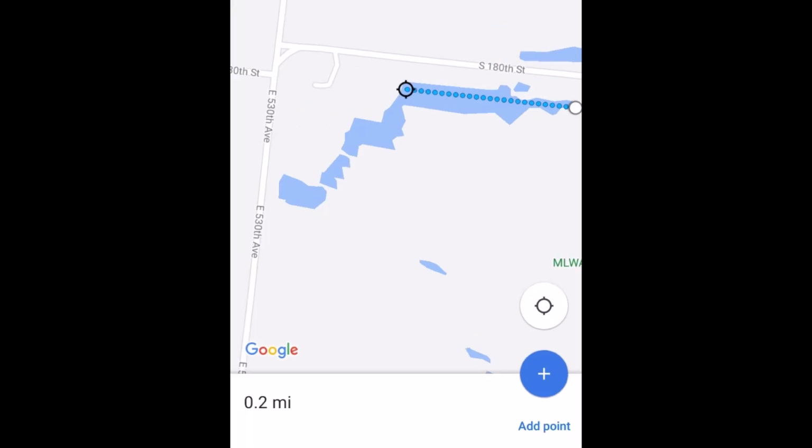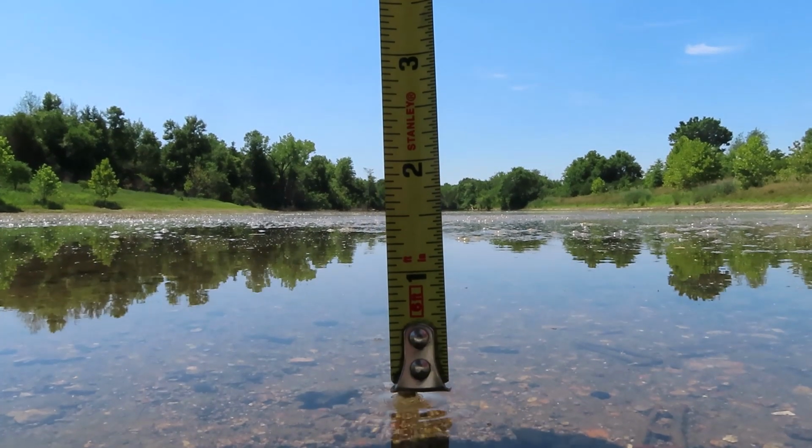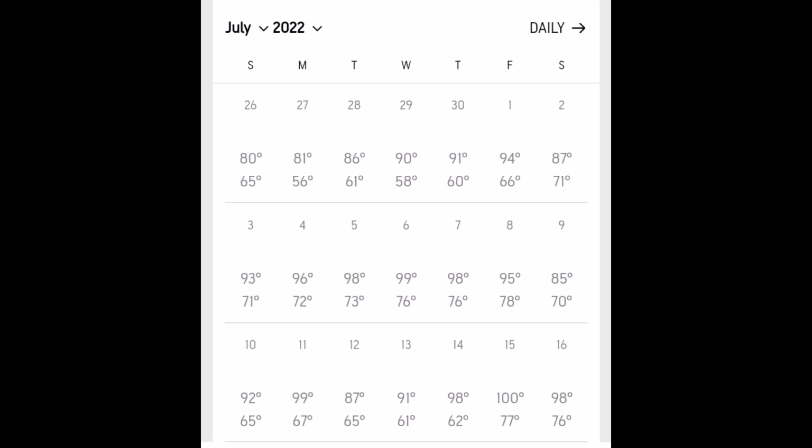The center of the camera lens is placed approximately 1.5 to 2 inches above the water surface for each of the following tests. We'll show observations from 4 different days in July: the 7th, 9th, 12th, and 14th.